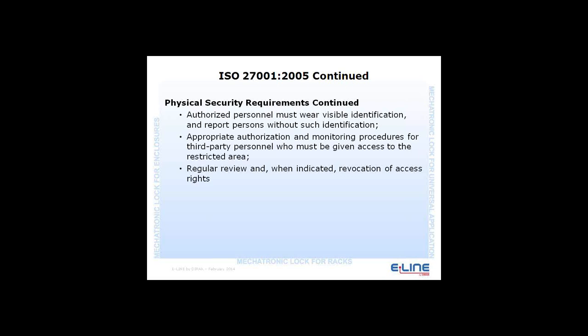And that you have appropriate authorization and monitoring procedures for third-party personnel. So if you have contractors or visitors that are entering into the data center or accessing a particular rack, you need to have a process in place for how to handle those visitors and contractors. Whether they're escorted or monitored via video, there needs to be some process in place.